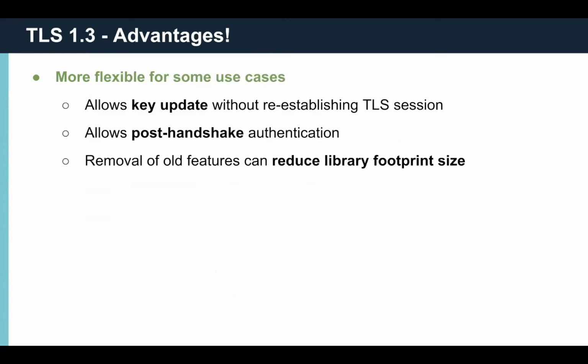TLS 1.3 can also be more flexible for some use cases. There's a new key update mechanism, which allows the protocol at a connection to reestablish without shutting down the session and doing a new session. And so the key update message can be sent anytime after the handshake has been completed. TLS 1.3 allows post-handshake authentication, so you can do your certificate authentication anytime after the handshake, in addition to doing it during the handshake like previously done.